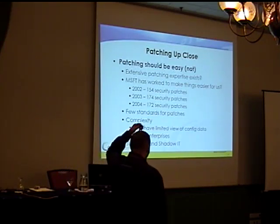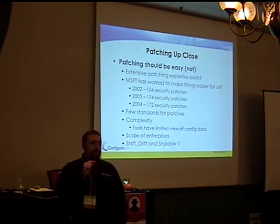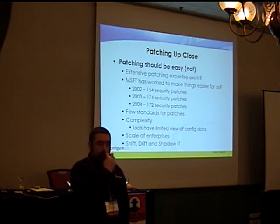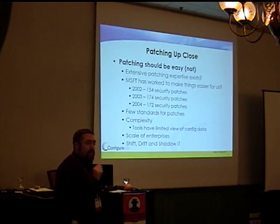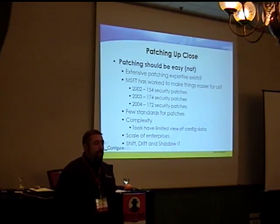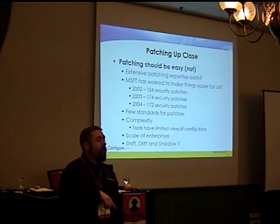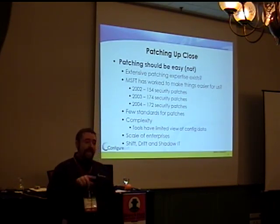How hard does Microsoft work? Well, in 2002, we had 154 security patches. These are specific patches for security flaws tied to a security bulletin, not a specific Office patch or some type of application patch that may have affected uptime, but specific security pieces. 2003, 174. 2004, 172. Now, some people have been saying, oh, well, Microsoft's patches have been going down. Not so. The number of security bulletins Microsoft releases has gone down.